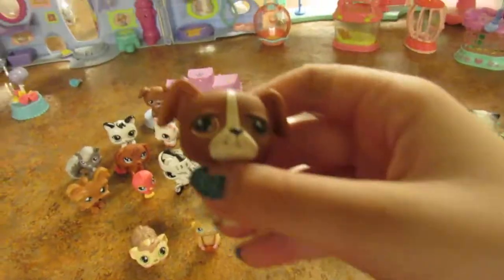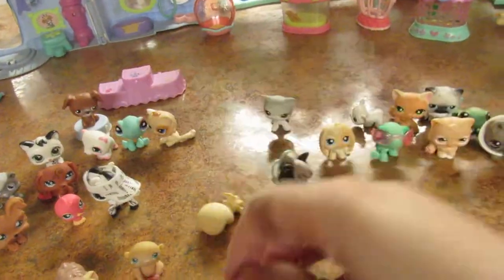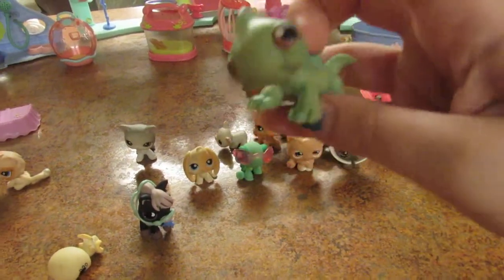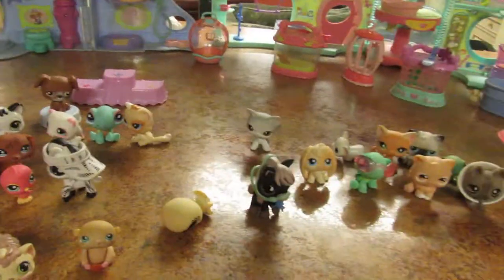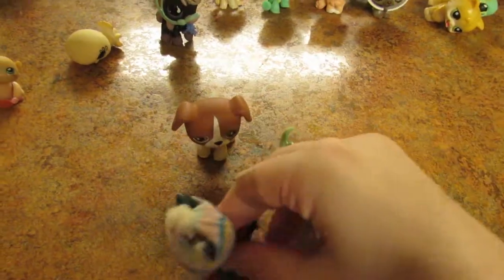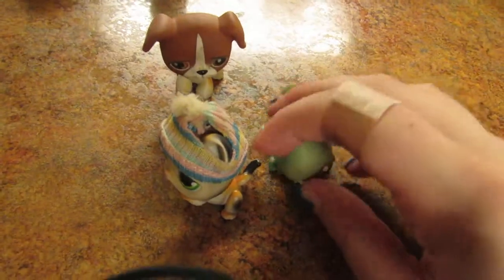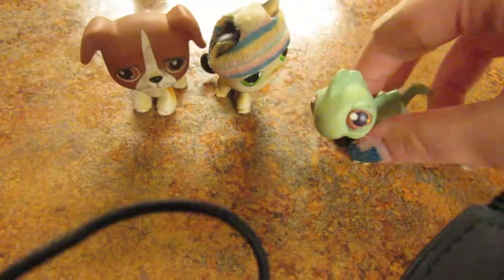Let's see, this one, I want to say it's a boxer or a hound or something like that. This one, as well as this iguana, which was my first lizard Littlest Pet Shop, and then this calico cat came with it too. These all came with that house right there. So yeah, they're really cute. I like this set. A little dog, cat, and a lizard. So cute.